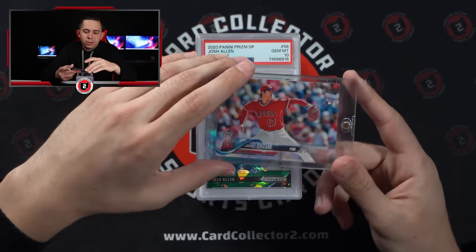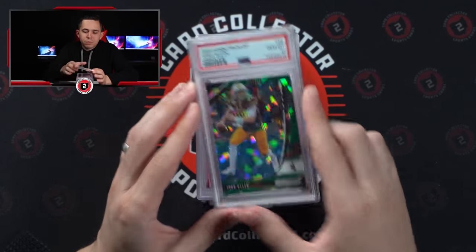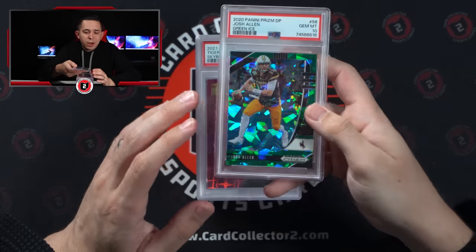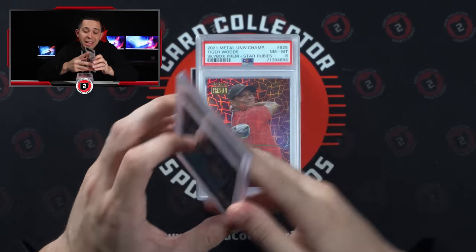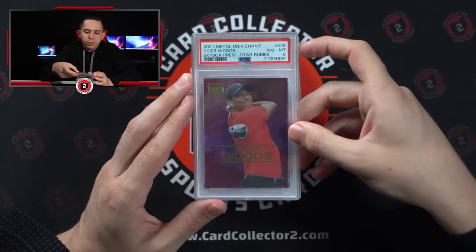More Otani. Guy is hot. Easy sale right now, man. He sells well. Josh Allen, FOTL parallel from Prism Draft 2020. That's numbered 18 and a PSA 10. Probably sells. I think Josh Allen college stuff moves.